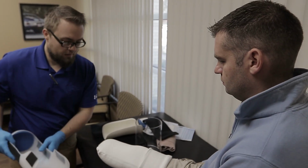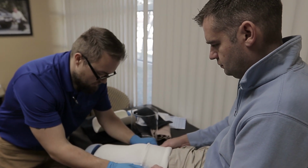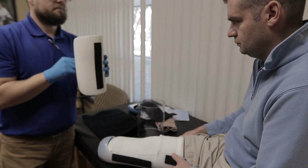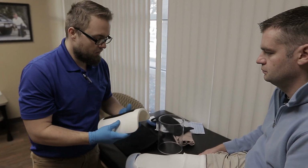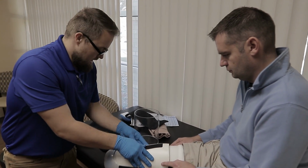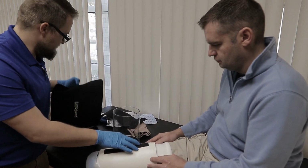Rigid post-operative dressings may be used to provide protection of the surgical site and immobilize the knee. There are two options for this intervention. One is to have a cast applied to the residual limb, the other is a removable version. The surgeon will determine which is best for each case.